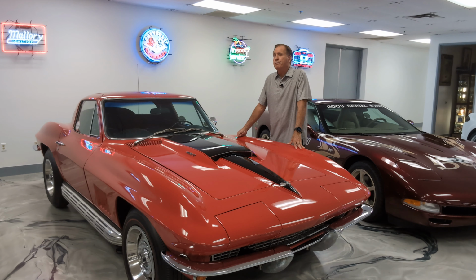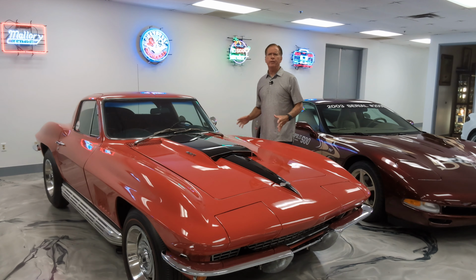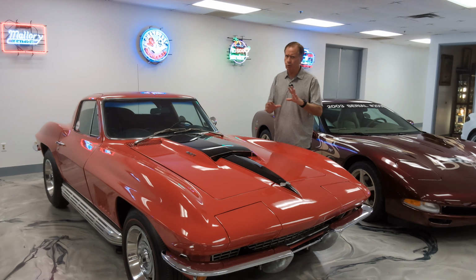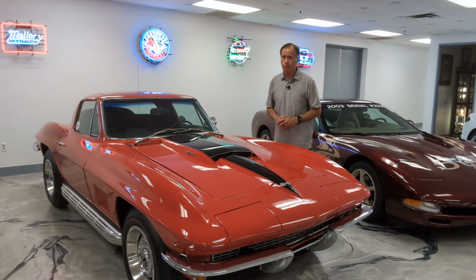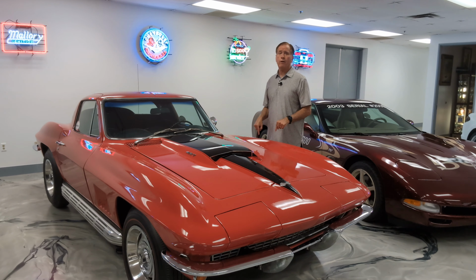If you want to start a heated debate amongst Corvette fans, just ask them which Corvette is the greatest one of all time. And trust me, there'll be no shortage of people choosing this one or that one. But I think an awful lot of Corvette fans are going to choose this car right here, a 1967 Corvette.